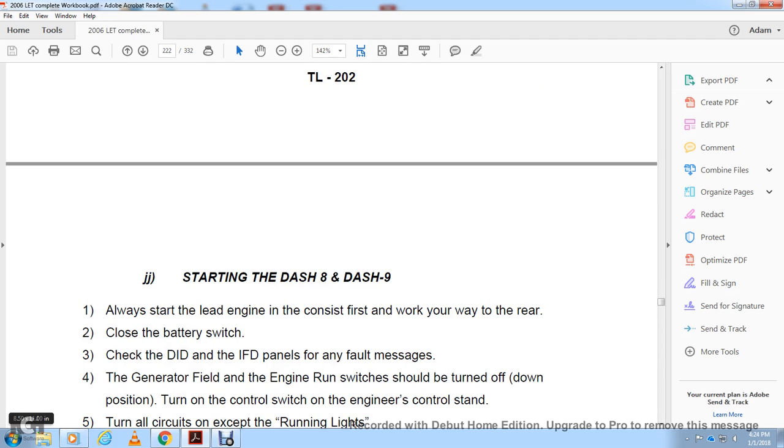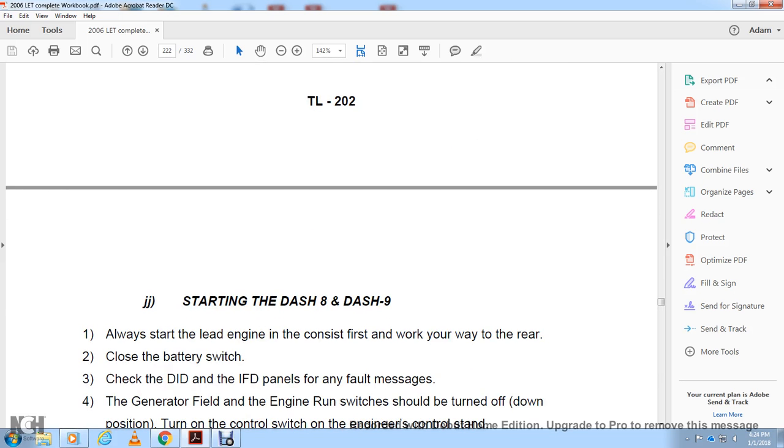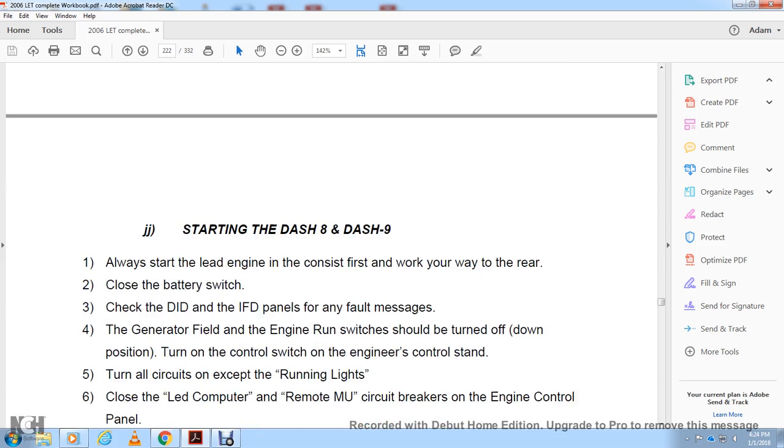Alright, starting the -8 and -9, always start the lead engine first. Work your way over to the rear, clip the battery switch cover, and check the diagnostic display in the IFD panel for any fault messages. Generate field on the engine run switch, and it should be turned off and down. In the position, turn on the control switch to engine control stand. Turn on all switches except the running lights. Check the lead computer remotely.